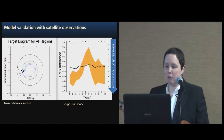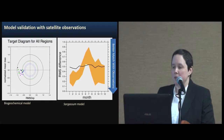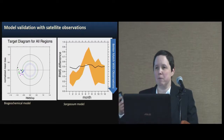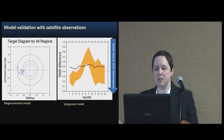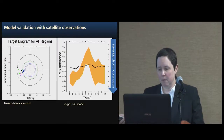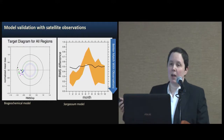So I've done a lot of work over the past year of validating with satellite observations both the biogeochemical model and the sargassum model. And the takeaway here really is that, like a lot of models, we're a little bit lower in variability than what the observations are from year to year, but we're doing a really good job of capturing that mean, either chlorophyll for the biogeochemical model or the sargassum biomass. And for the sargassum, we're doing a good job over most of the year of capturing the seasonality.